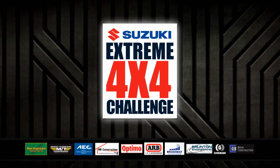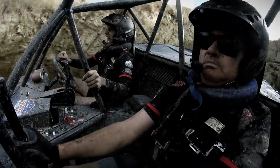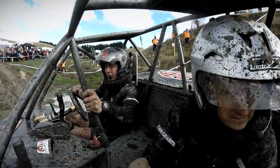We've reached the halfway stage of this year's Suzuki Extreme 4x4 Challenge. Leading is Palmerston North's Derek Smythe. In second place, Rowan Huckstep from Takiri. Whilst in third, last year's champion Scott Biggs from Auckland.